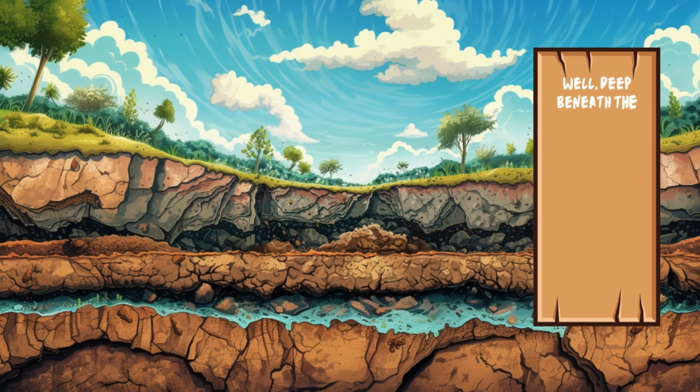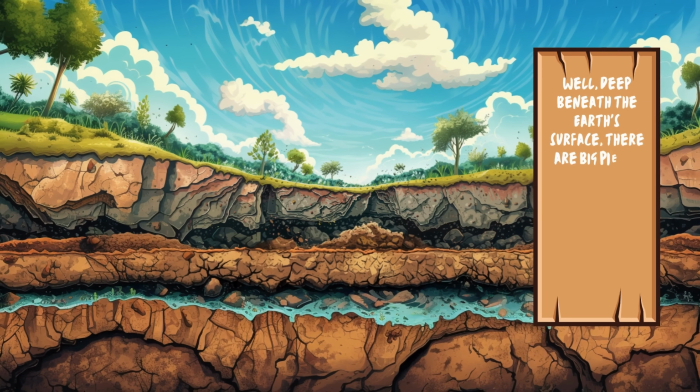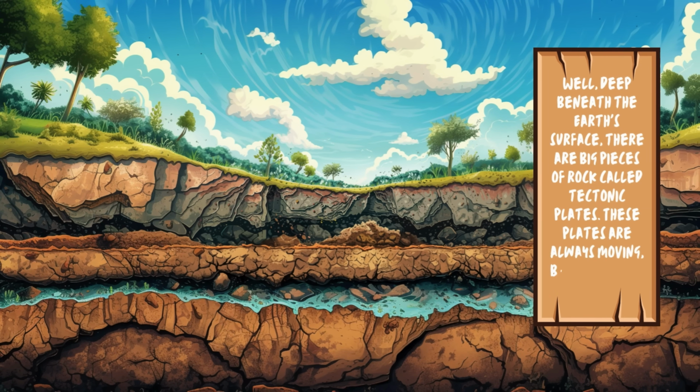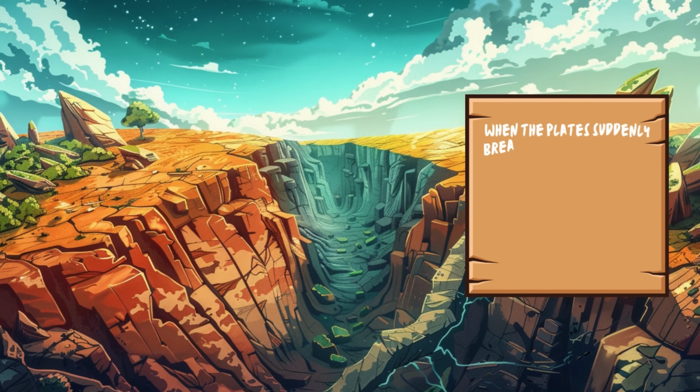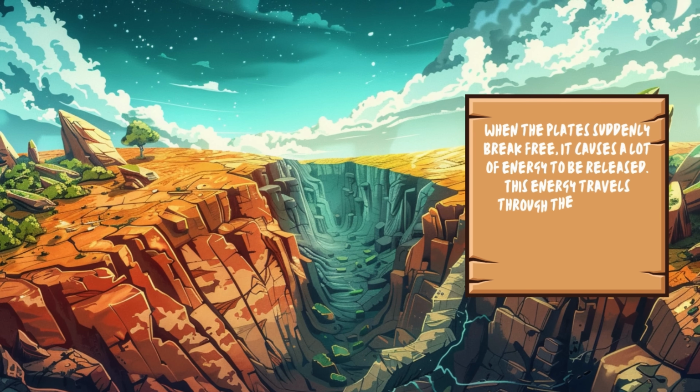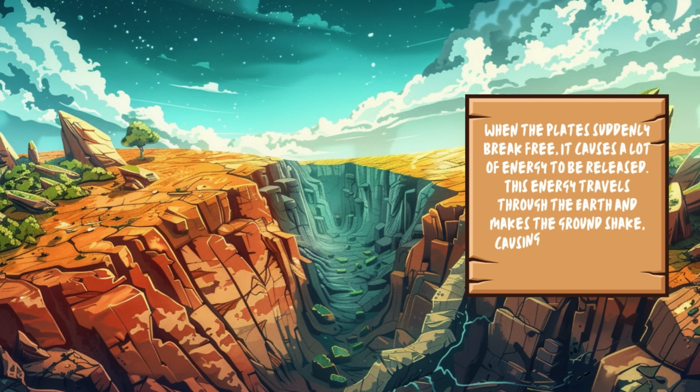Well, deep beneath the Earth's surface, there are big pieces of rock called tectonic plates. These plates are always moving, but sometimes they get stuck. When the plates suddenly break free, it causes a lot of energy to be released. This energy travels through the earth and makes the ground shake, causing an earthquake.